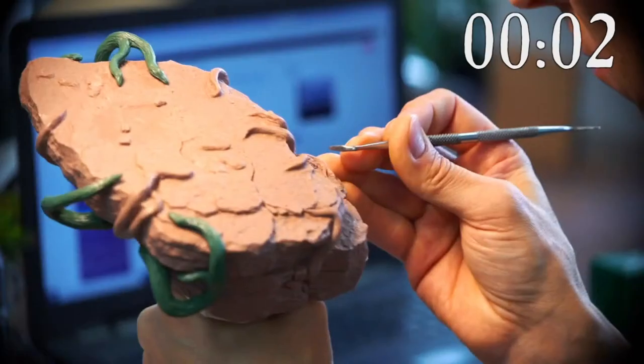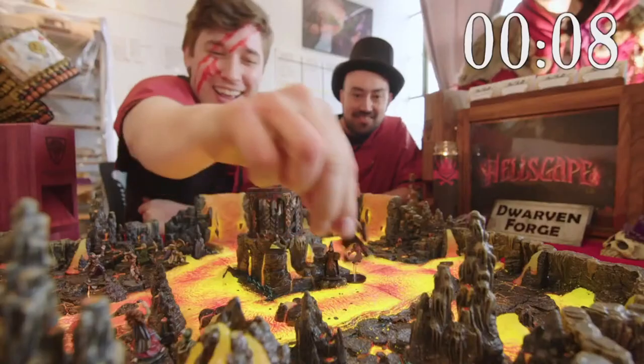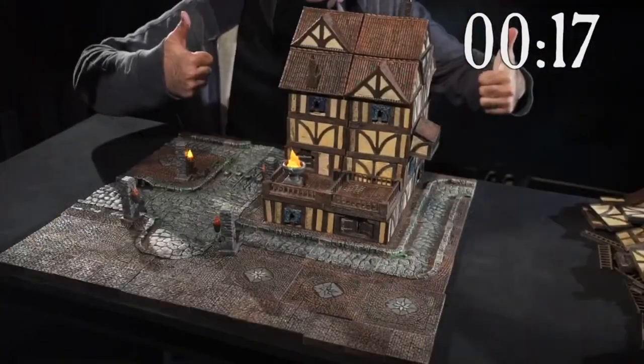Ready? Let's go. We hand sculpt our pieces for maximum detail and artistry, infusing passion into every millimeter of our work. Everything is available beautifully hand painted so you can start playing right away. Or you can choose unpainted to paint everything yourself. Our pieces are completely modular so you can use the same sets to create a new adventure every time.